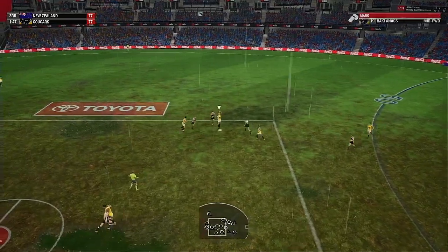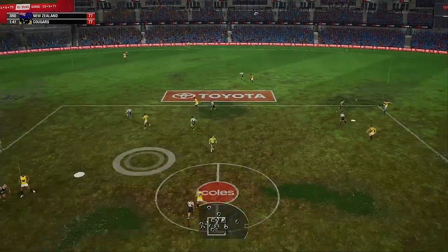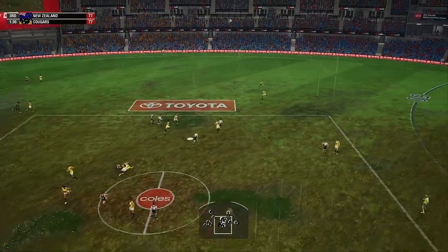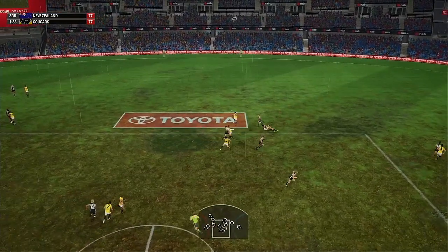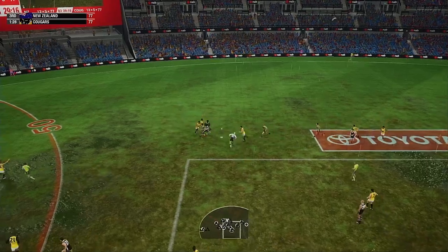Cuts the kick inboard. Stuck the mitts out there and held onto it. Chose to kick it. A race for the loose ball. Just puts it out in front. Intercepted. Uses a short handball. Just dismisses his opponent. Drops the ball.